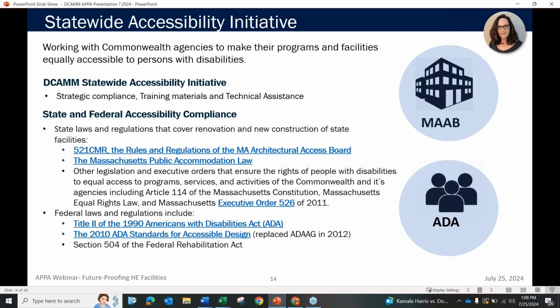And accessibility is also a primary initiative for the state. It's an initiative, as everyone knows, that has been in place for quite a while. We have topic-specific expertise within DCAM. We call it our Statewide Accessibility Initiative, or SAI. And we are looking to make all of our facilities as accessible as we can. It's driven by the federal laws and regulations, the ADA, which most people are aware of, but we also have the state Massachusetts Architectural Access Board regulations which apply. Next slide.